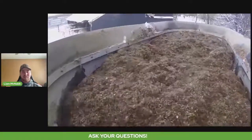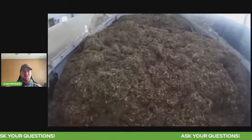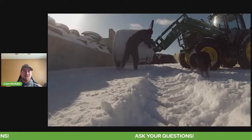So that'll get blended up and you'll see the colors will blend a bit. And now it's pretty consistent at this point. And then I'll put that down in front of the cows.